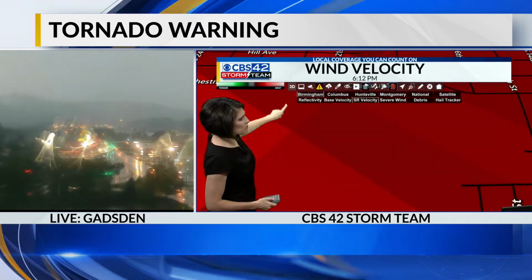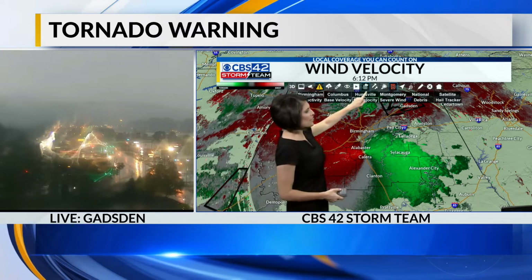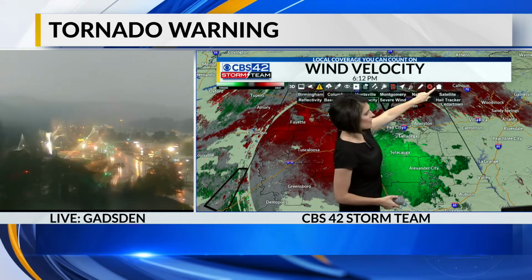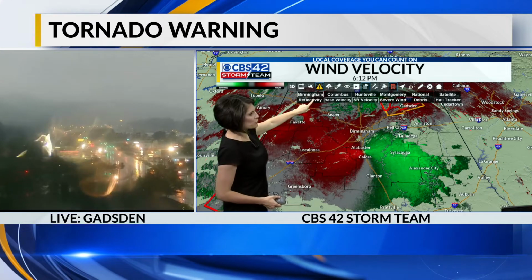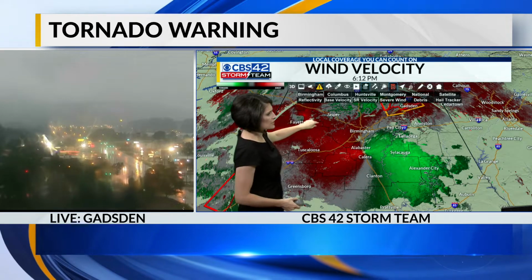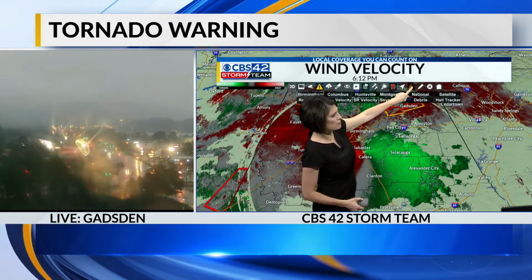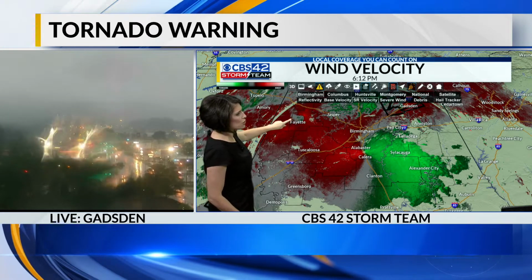Let me zoom back out here so we can get a better idea of what we're looking at, because there's one other thing I want to show you very quickly on the map. One thing I was noticing was over in Fayette, we were getting some returns on our radar that would suggest some pretty strong winds. And you'll notice on our storm relative velocity that cluster of green and red pixels on your map. That would indicate where we're seeing some very strong winds there.